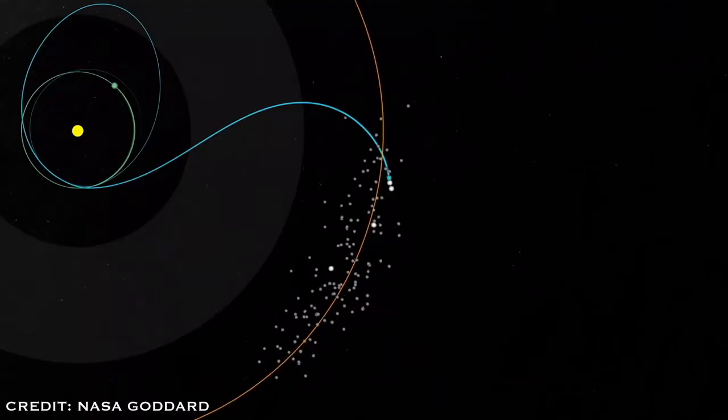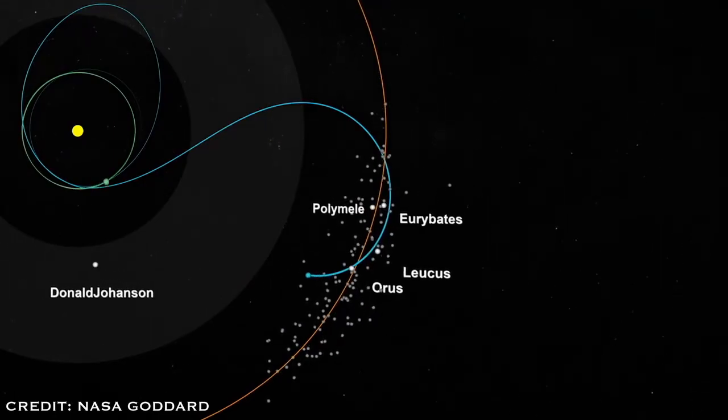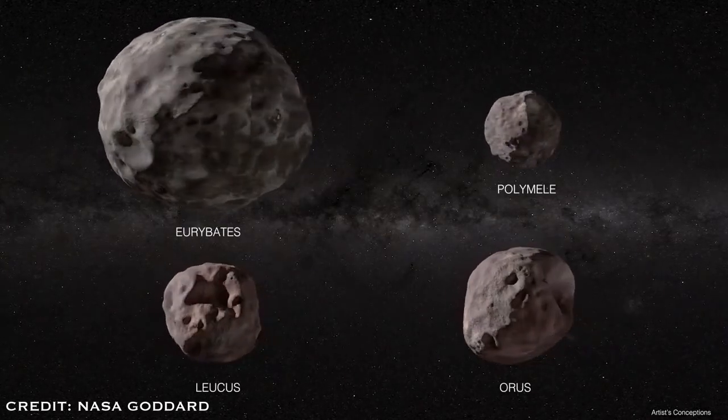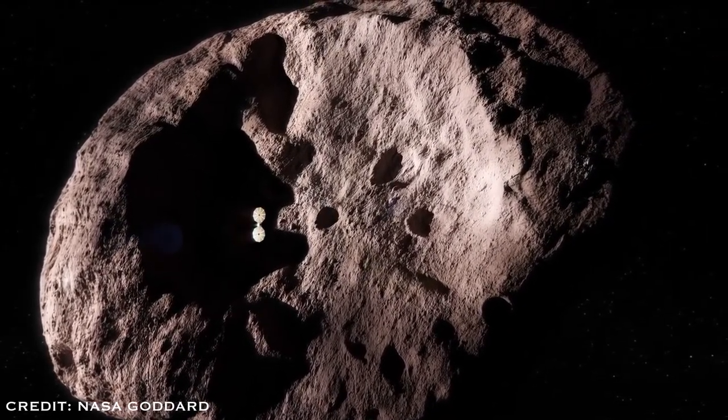The Trojans reside at what we call Lagrangian point 4, which is in front of the orbit of Jupiter, and Lagrangian point 5, which is in the back of the orbit of Jupiter. So it's a family of asteroids that we really know very little about. We need to learn how they differ from the main belt asteroids, and from, for example, the Kuiper belt, which is way at the edge of our solar system. There are all these objects that are remnants from the period of planetary formation.